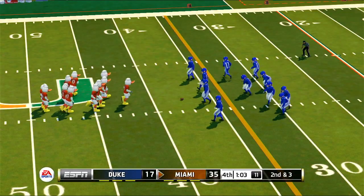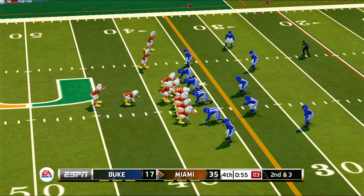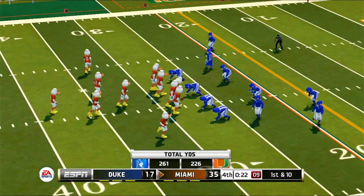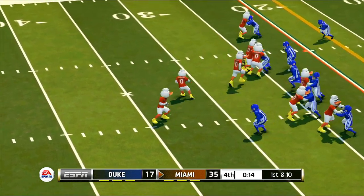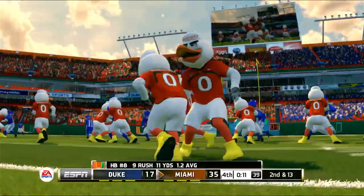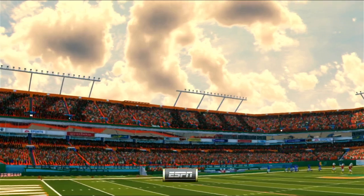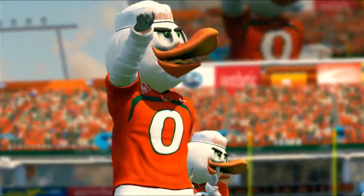Second down, and they're going to need about 3 yards to pick up the first down. Goes around the 28-yard line. On the ground with the tailback. He's gobbled up in the backfield. That brings up second and 13. So that's going to do it. Our final score in this one, Miami 35, Duke 17.